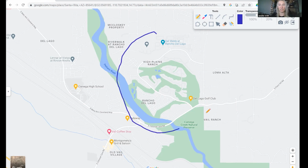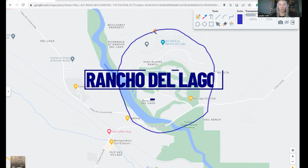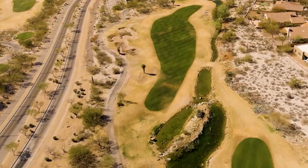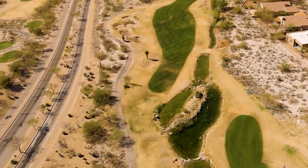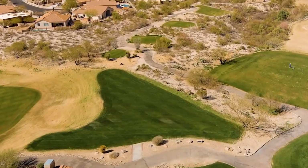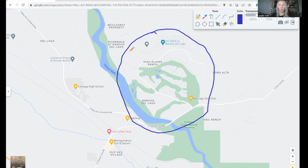So first community I want to talk about is Del Lago. Now, Del Lago is a master plan community. As you can see the green here, this is the golf course. The subdivisions in Del Lago were built around the golf course. A lot of them are about 20 years old, but we do have some new construction going on in this area where there's still houses being built. So if you're looking for something newer, that could be a great option. There's a mix. It's mainly non-gated communities, but there are a couple gated communities in here.